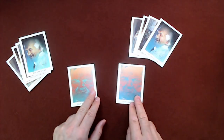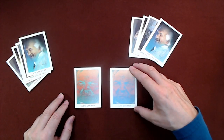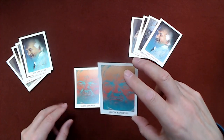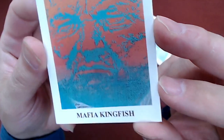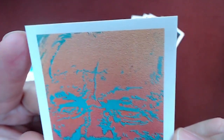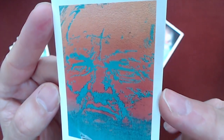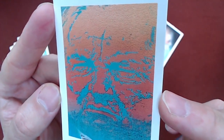Card number 32. Mafia Kingfish. Who is this? Mafia Kingfish. What a trippy portrait.